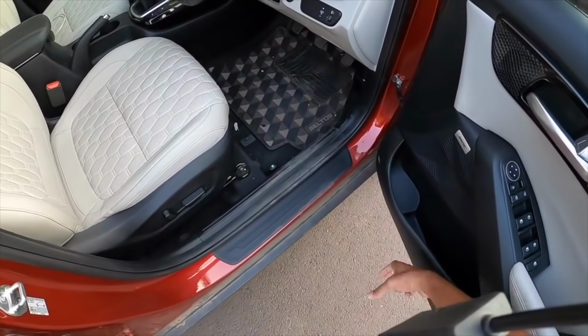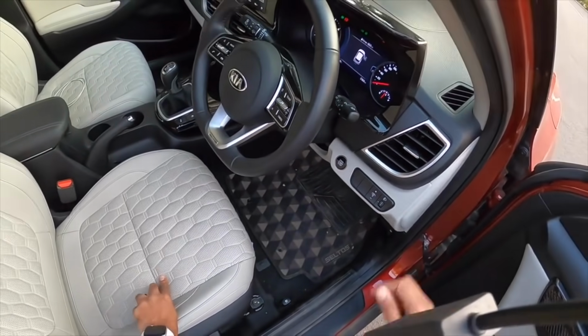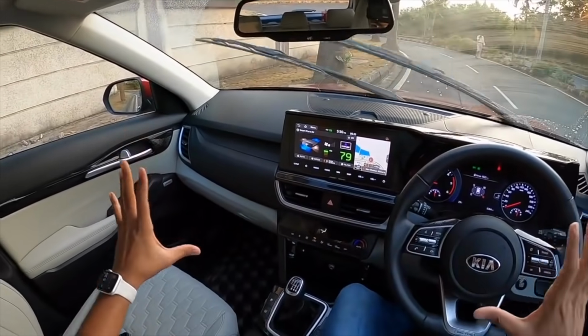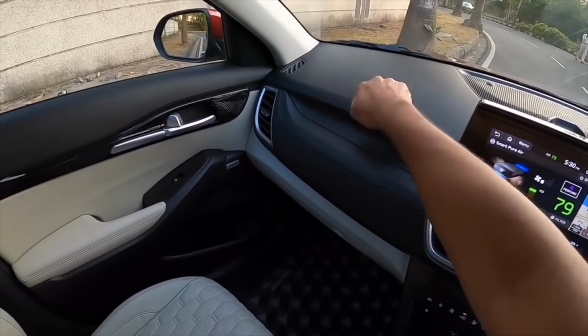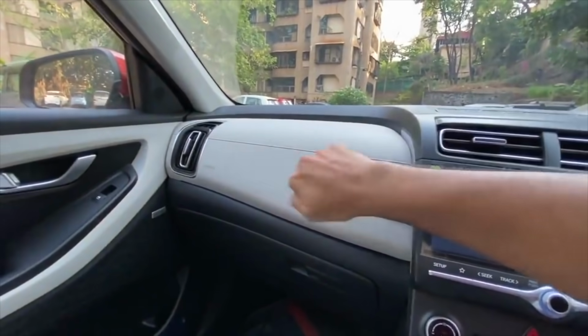Both the cars have the exact same wheelbase, but the Seltos is longer as well as wider. Meanwhile, the Creta is actually taller. Both of them resort to cost cutting by offering very hard plastics inside the cabin, a lot of hard plastics, especially on the lower half of the dashboard and on the top as well. The dashboard looks really nice other than the fact that there are a lot of hard plastics, but they have put this soft touch in the center.